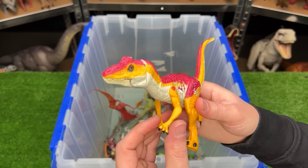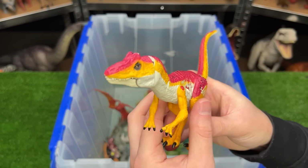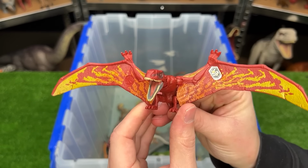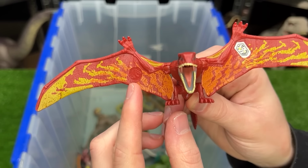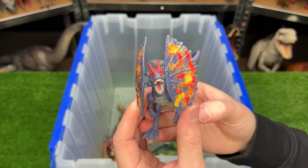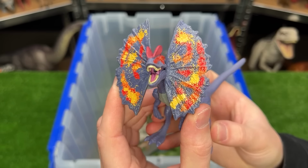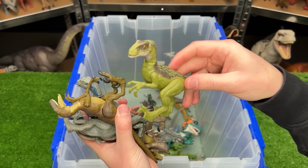Here is an Allosaurus figure from the first Jurassic World movie. It's got the bright yellow and red on its body, and you can use the tail to control the head. I've got another winged dinosaur here. This one is a Dimorphodon figure in the bright red with some orange and yellow on its wings. Here's another Dilophosaurus figure. This one is mostly purple, but it has tons of yellow, orange, and red on its frills. And check this out, here's a bunch more Velociraptor figures.